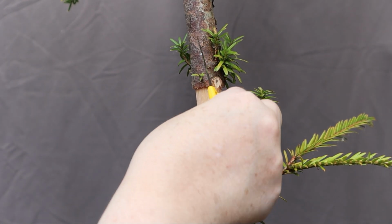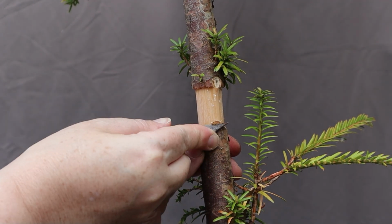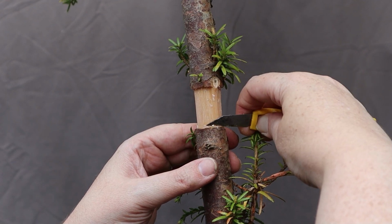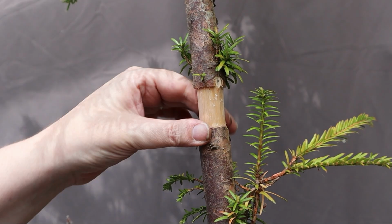And you can even leave this to sit for a few minutes just to make sure you have completely got all the fleshy growth off the trunk. It will also naturally dry out in the sun.